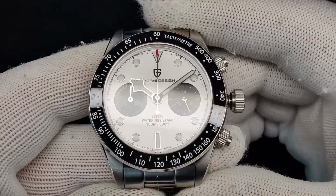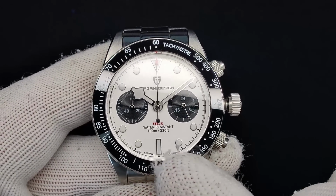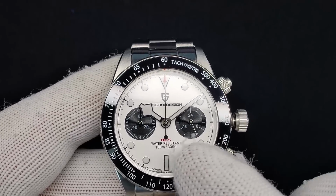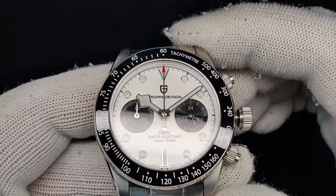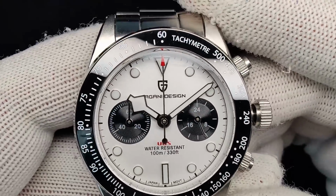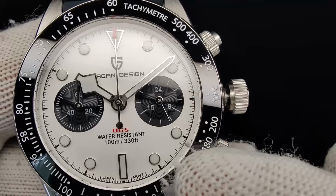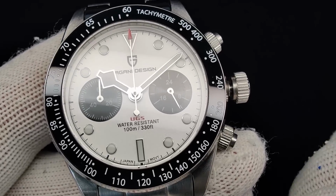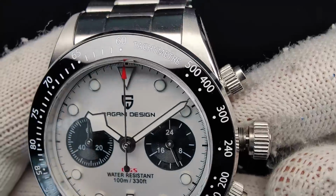All right, so let's talk about the dial on this thing. Like I mentioned earlier, it comes in this white with the black subdials. It also comes in black with silver subdials. I wish they would have used white on the black version, but it is what it is. And it still looks pretty good. I just do really think this one looks better. Getting real close, you can see you've got that half railroad track minute track all the way around the outside. Japan movement down there. There's that UGS branding above the 6 o'clock. Water resistant 100 meters. You do have the Pagani Design text with the shield.